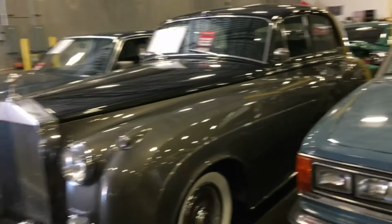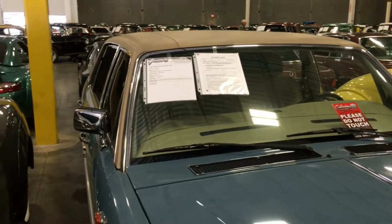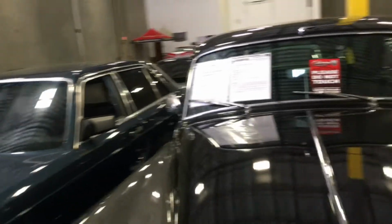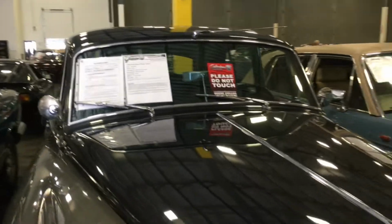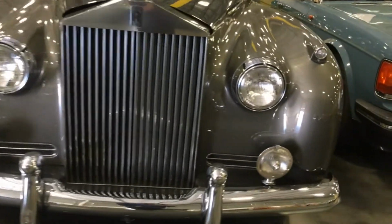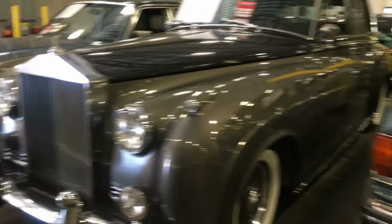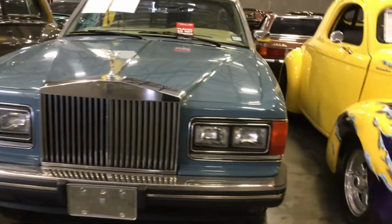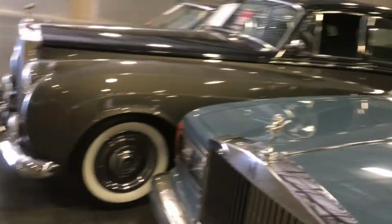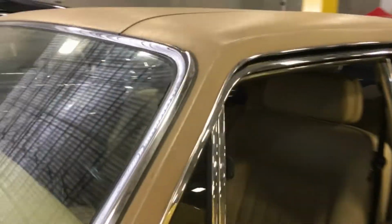So here's a Rolls Royce from the 80s versus a Rolls Royce from the, oh, this is a 56 Silver Cloud. My gosh. Still like this one, actually. You know, this one has probably more technology. That is just sleek. This, still very nice.